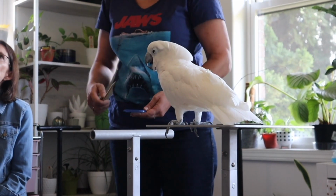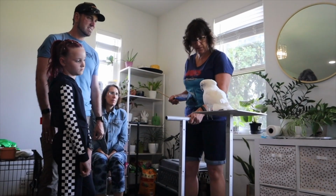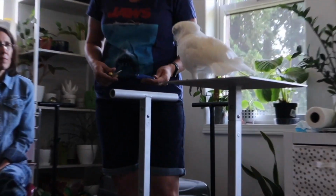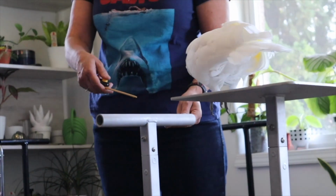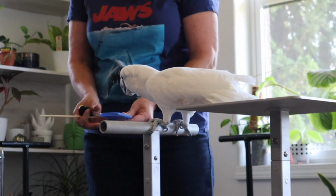One of the things that tends to happen when people are working on this technique is they tend to push too far too fast, and the bird ends up refusing to go another step. What we want to focus on here is not the distance that the bird is going. We want to work on the confidence of the bird. If you simply focus on building your bird's confidence through this, the skills will follow. And what I mean by that is your bird will begin to be able to do the distance.